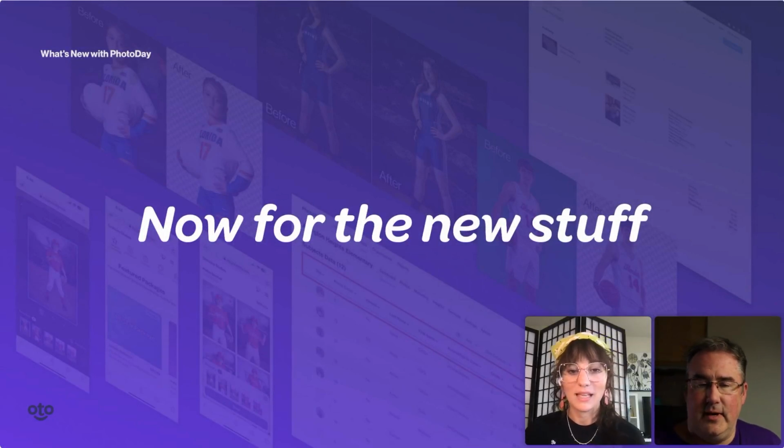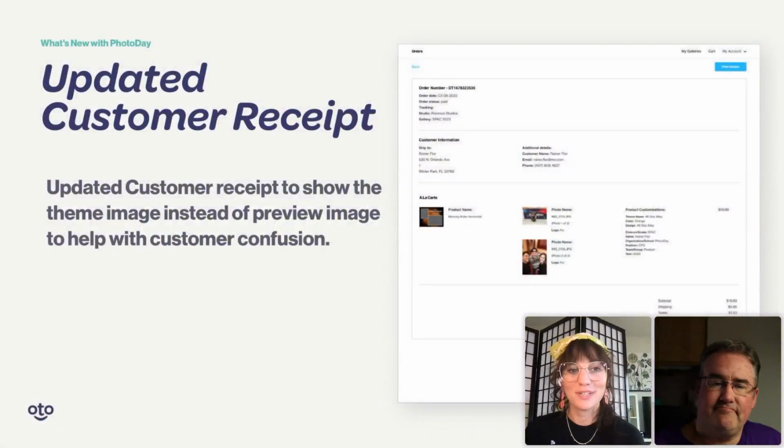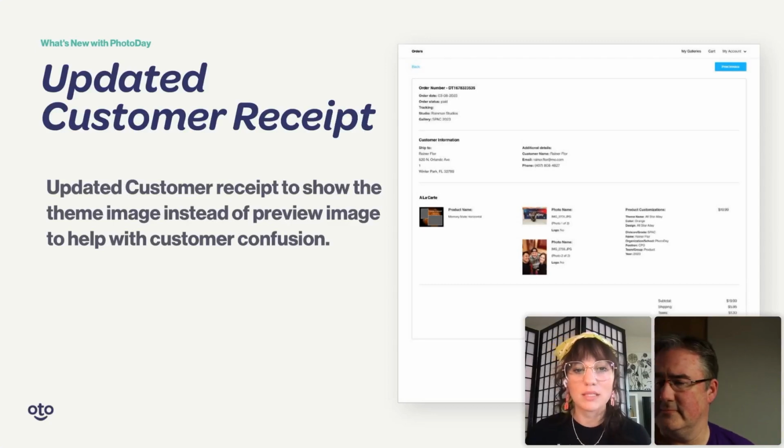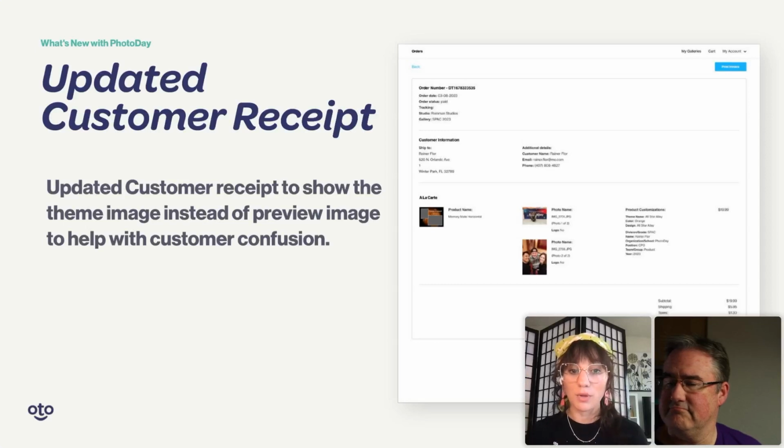All right, so on to the new stuff. Okay, so updated customer receipts. This has to do with when customers purchase a themed or graphic image. When you go into their order receipt, this little preview here used to just show the standard picture for that product. It will now show the theme that they have selected for that product, and it also shows the photos that they've selected for that as well.